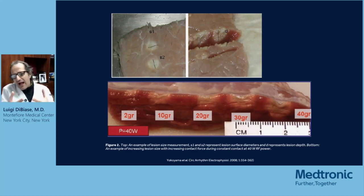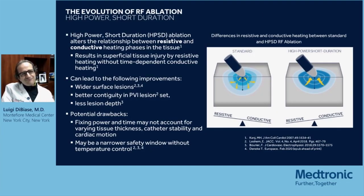And I would like to show you later a slide where, remember the best chef that you like and the best restaurant where you like to go, what they do when they want to do your steak or your fish well done. They put a sensor in the meat or the fish to measure the temperature in the tissue. That's the best way to assess the lesion formation. And this is something that we were missing.